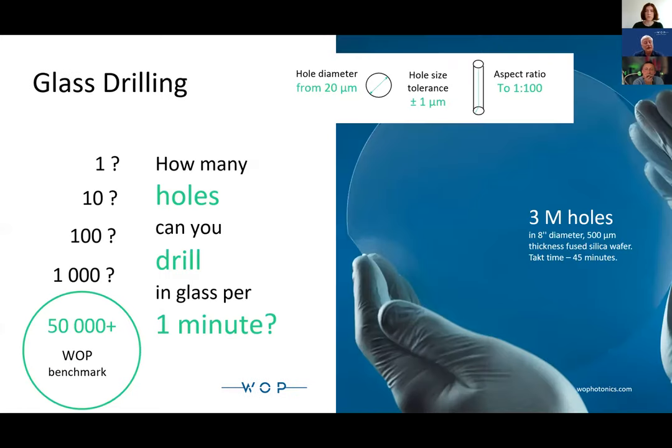And just as a joke, how many holes can you drill in glass per 1 minute? We achieved 50,000 holes per minute, which resulted in 3 million holes in 18-inch wafer. And it took us 45 minutes. Why would you need this? Okay, let's go to biotech applications.